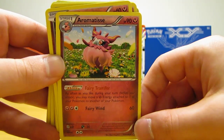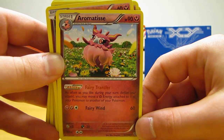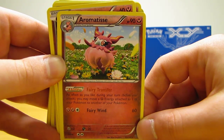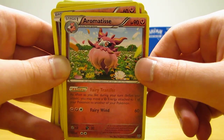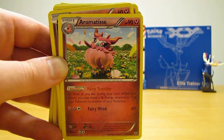Its ability, Fairy Transfer, says, as often as you like during your turn, you may move a Fairy-type energy attached to one of your Pokemon to another of your Pokemon. So it's a very good card to have on your bench, especially this ability is very useful.